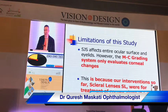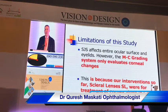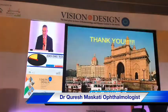The limitations are that we are only talking of the cornea. We know that Stevens-Johnson is something which affects the whole ocular surface, which includes the lids as well, conjunctiva as well. But our limitation is that we are using scleral lenses which affects only the cornea. So this evaluating system is only to see corneal changes.